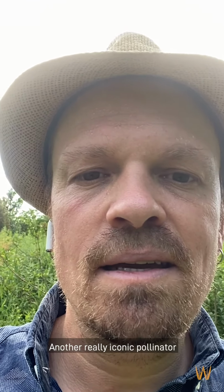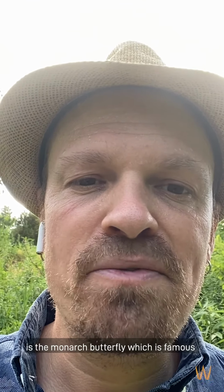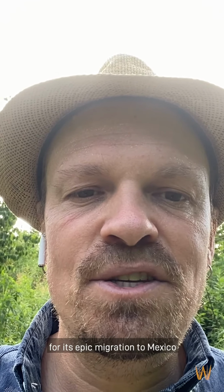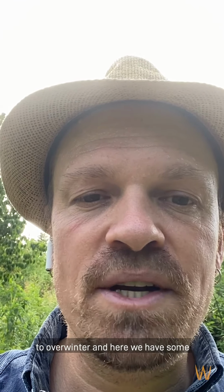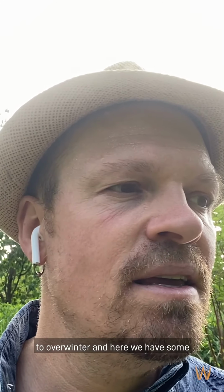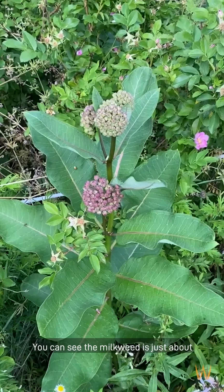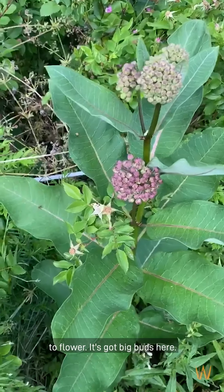Another really iconic pollinator is the Monarch butterfly, which is famous for its epic migration to Mexico to overwinter. And here we have some of the Monarch butterfly's favorite host plant, which is a milkweed. You can see the milkweed is just about to flower. It's got big buds here.